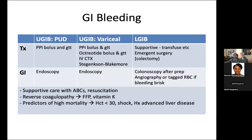But remember, these patients are going to be really sick, especially your variceal bleeds and sometimes your lower GI bleeds. So ABCs, remember to reverse coagulopathy with vitamin K and FFP. And just remember, if they're in shock or they have advanced liver disease or there's a crit of less than 30, there's a much higher mortality rate.